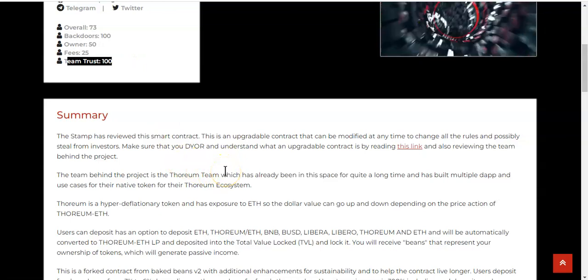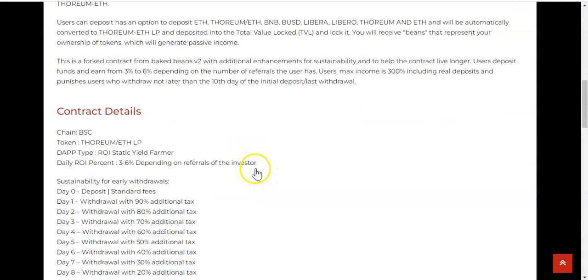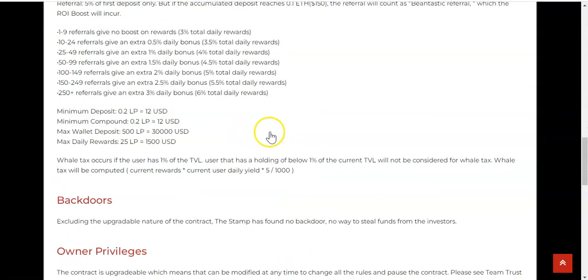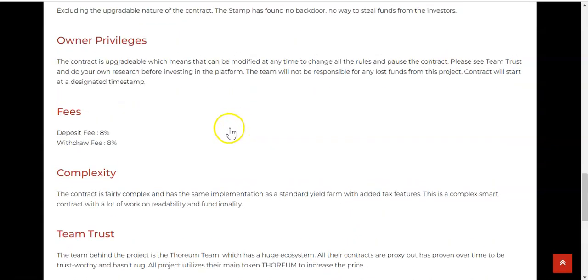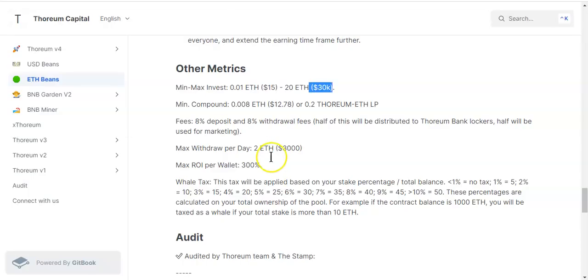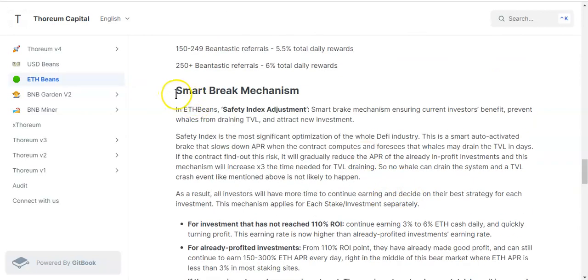Because you know they are building a huge ecosystem, right? So they've been rolling with all these projects for 241 days, the oldest project, and still up and running with 910k. And over here is where you have a summary about how the project works. So I would highly recommend you to come over here and read the audit so you can understand how everything works.